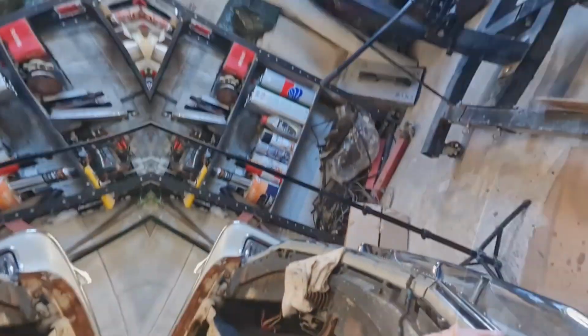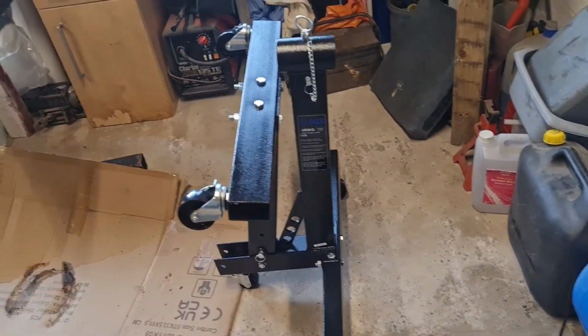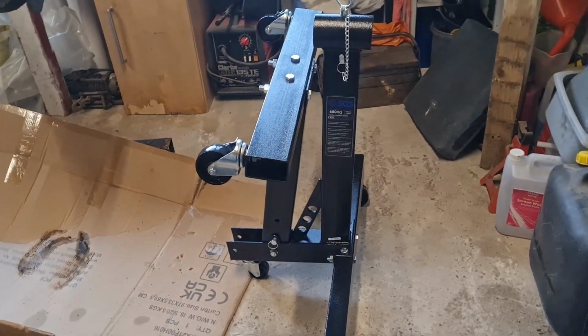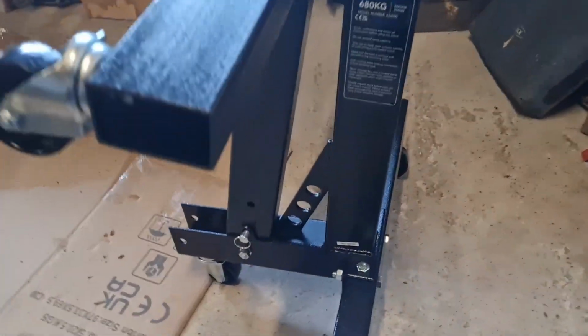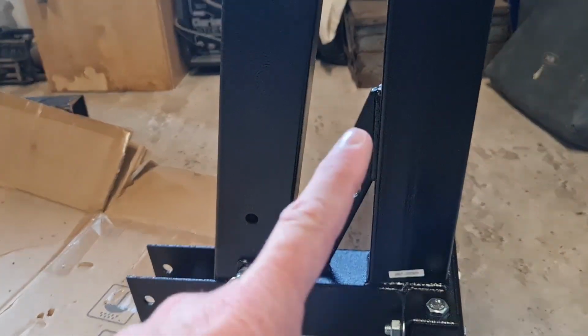Now, also what I like about this engine stand, as you can see, obviously it folds up, so it's easy storage out of the way. But also you've got this brace as well. I like that idea as well. And if any of the guys in the UK are watching this, that stand is great for a nice big wide V8 like the 440 Mopar.